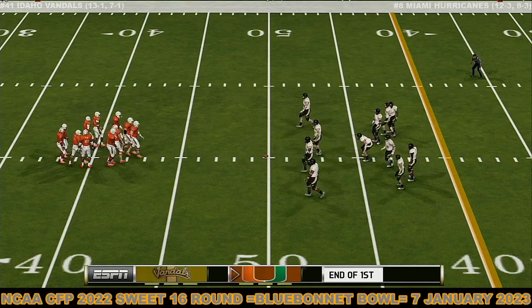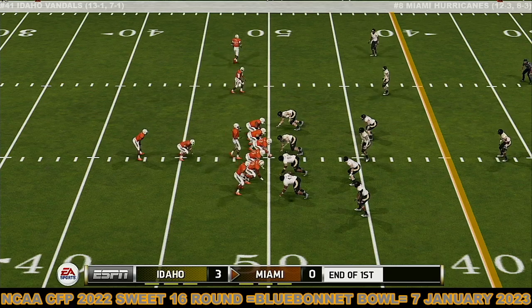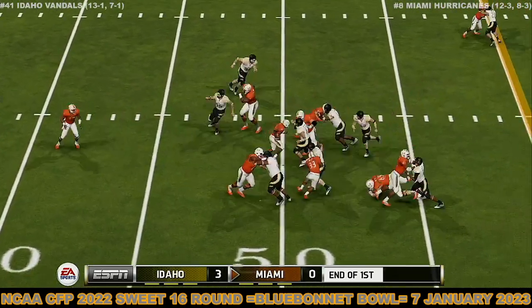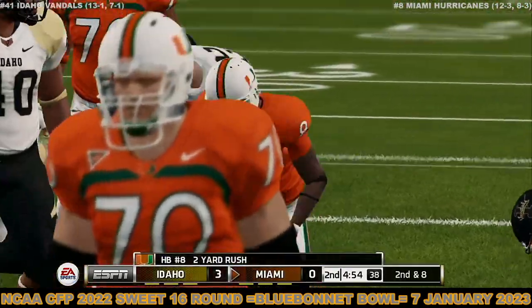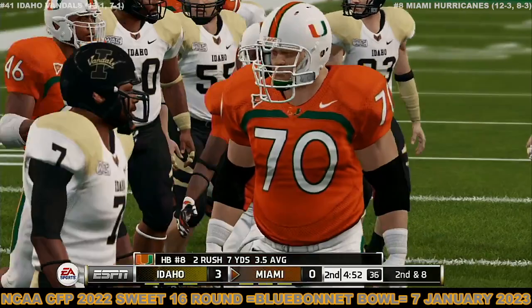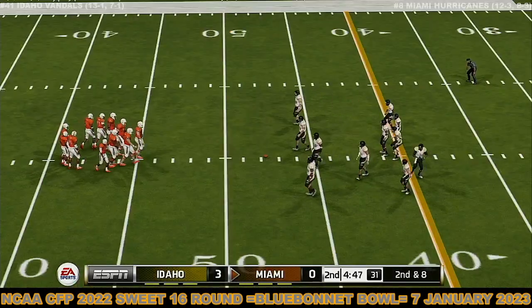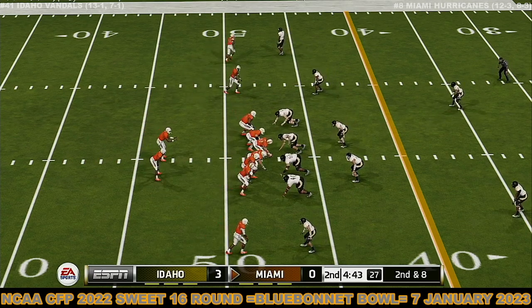To the action now here in the second quarter. And down he goes at the 48-yard line. A yard, maybe two on the carry. The offensive line has got to do a better job of making space because that was just a punishing hit. From the 48-yard line, second down.